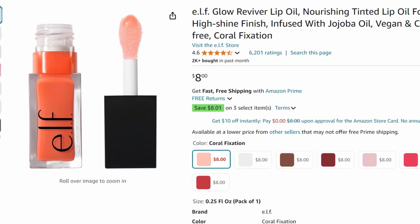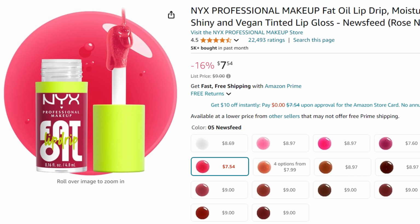But if you want to go in something more glossy, you can go in with the e.l.f. Glow Reviver Lip Oil, or I also really enjoy this too, the NYX Professional Fat Oil Lip Drip. I'm going to put the e.l.f. one on. If you want to take it another step further, there's been a lot of steps so far, you can use a setting spray.